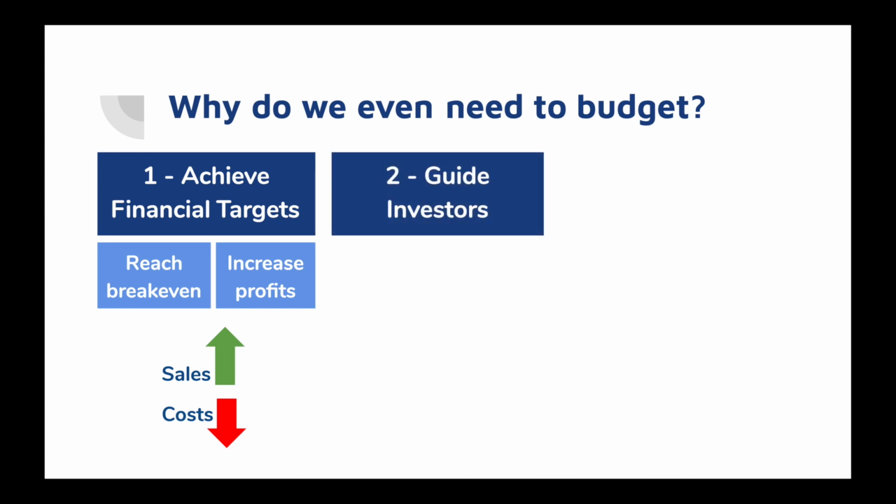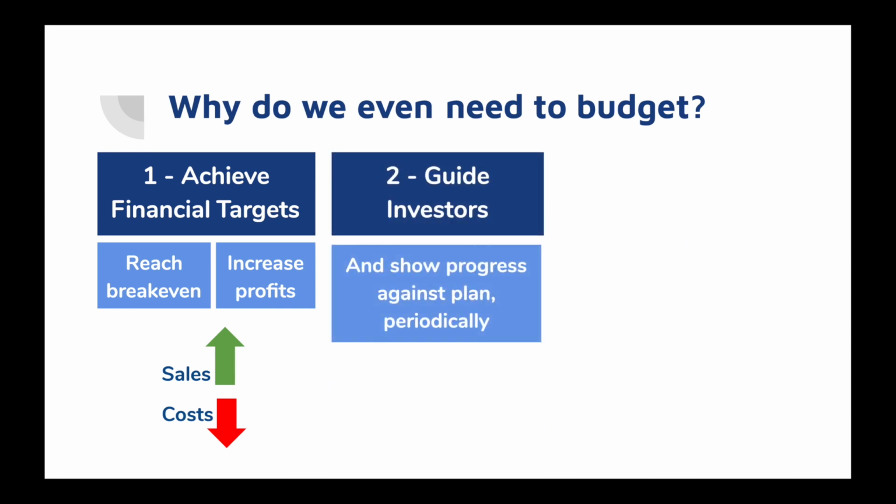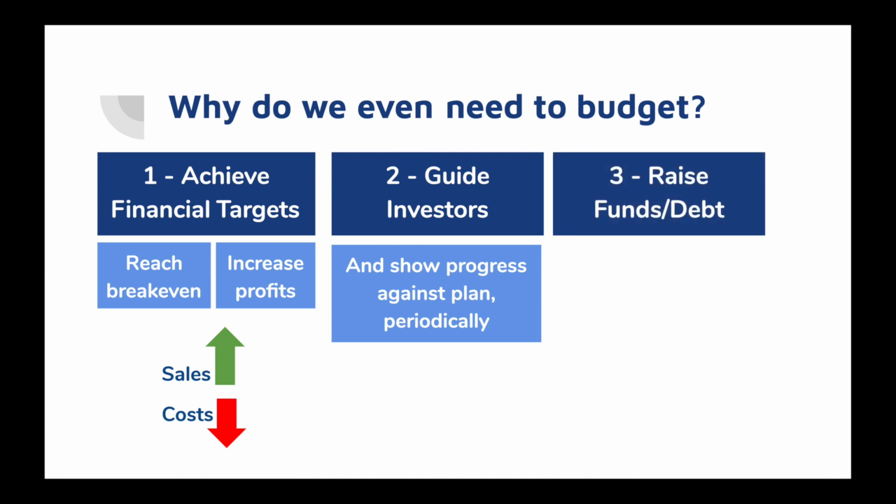The second reason you build a budget is to guide investors and show progress against the plan periodically. So as an outside investor, you look for the budget as the plan of the company for the next year. And for you, you want to see that and make sure the company is on the right road to progress. And the third reason you want to have a budget is you're going to use it for raising funds, whether through investors or through banks via debt.